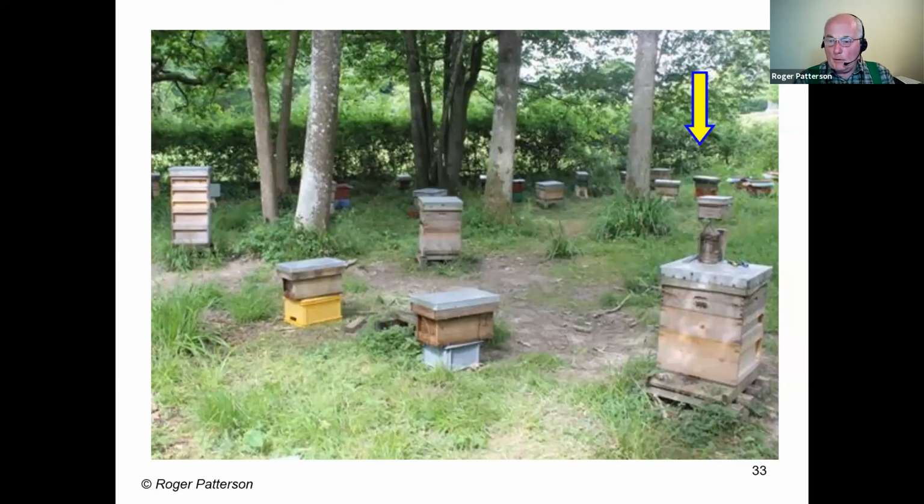In the background there, I'll just mention a lot of nucs. They're our queen rearing nucs, and that's for the queen rearing we do. But there's also going to be a surplus of queen cells. So these queen cells can be used ideally for these little nucs. You could, if you wanted to, use a queen, but it's better, in my opinion, if you have queen cells.